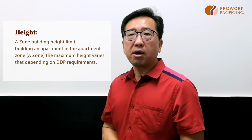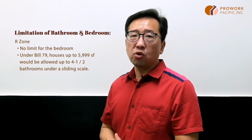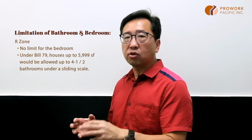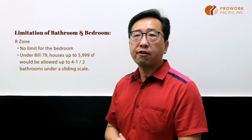And the next one we'll talk about is bathrooms. This is an interesting part: do I have limitations on bathrooms and bedrooms? For residential, under Bill 79, Ordinance 19-3, for bedrooms you have no limit, no constraint. However, for bathrooms, there is one. Bathrooms are limited by how big your land is. If your land is up to a certain area, then they determine a certain number. For example, if you have 5,000 square foot land, then you can have only up to 4.5 bathrooms.